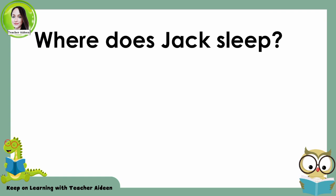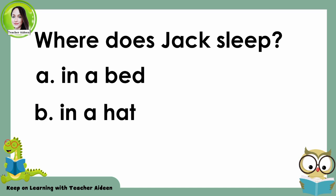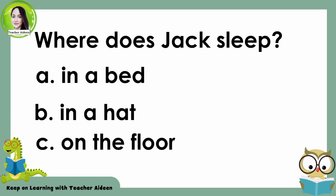Where does Jack sleep? A. In a bed. B. In a hat. C. On the floor.